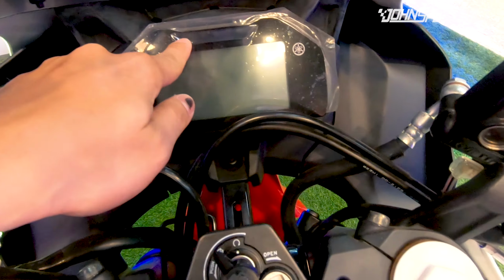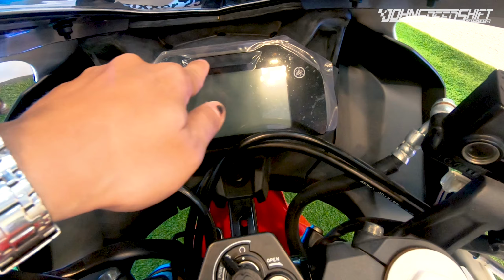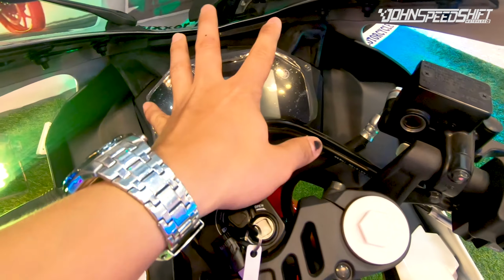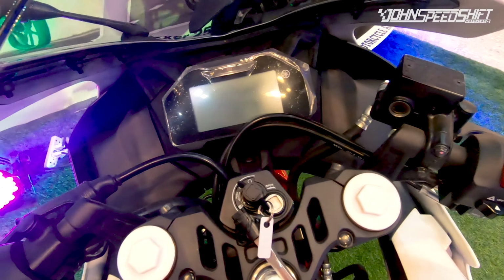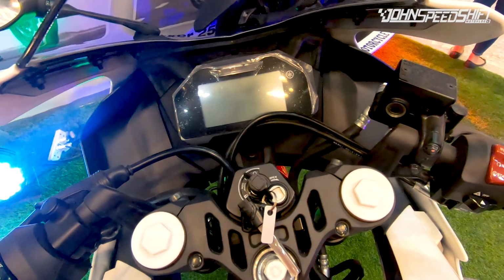Ewan ko lang kung makikita nyo, pero meron siyang individual LED lights. Ito yung shift light natin. So pag nagsishift tayo, this lights up para to indicate na magsishift ka na. At syempre, pag nag-street mode tayo, normal yung lumalabas sa dash natin. Tapos, pag nag-go tayo sa track mode, umiba yung display dito. So, yung hardware ay pareho din. Yung software ay iba.